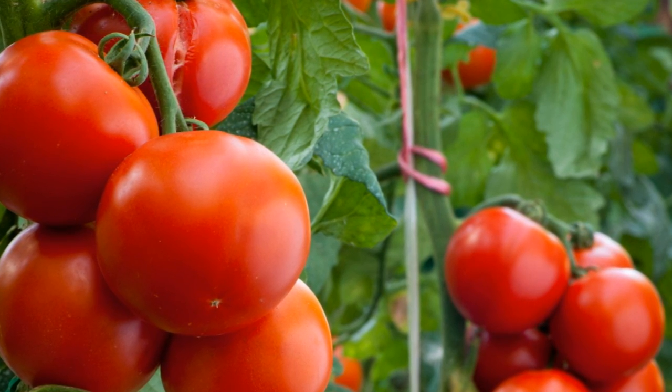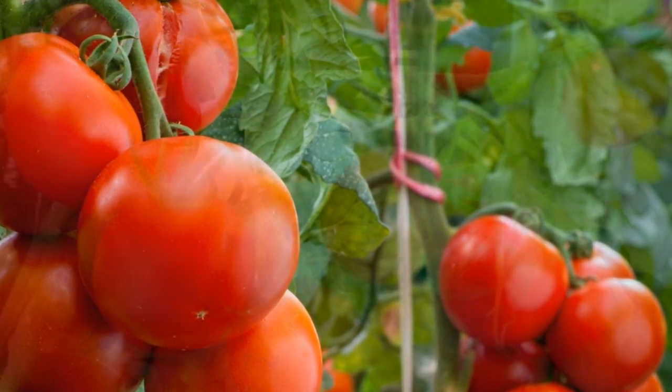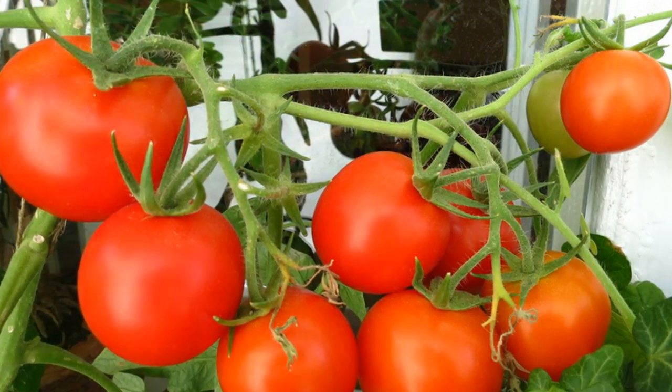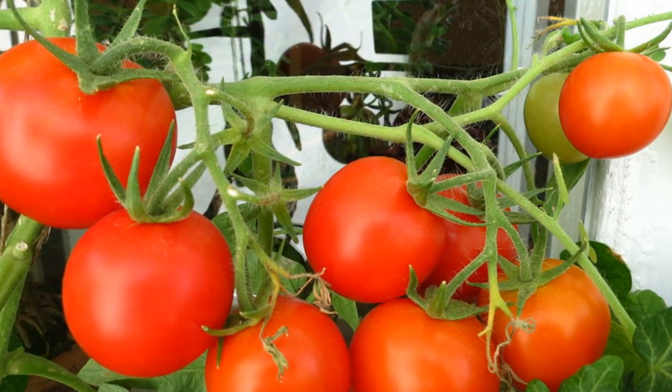For the recent study, researchers grew tomatoes in a range of different conditions. They were grown in a conventional greenhouse, outdoors during the summer, and in a greenhouse lit with artificial UV light. Those that grew without UV light were deemed the control group.